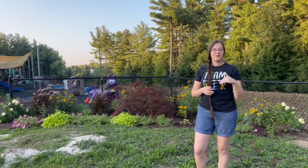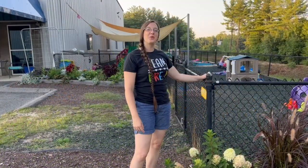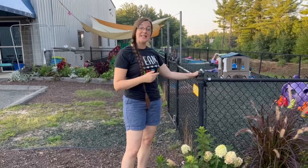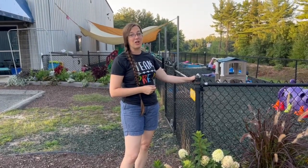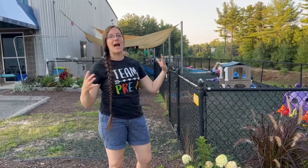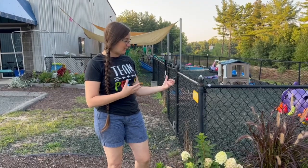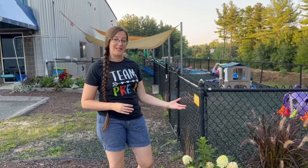So let's get a closer look to remind ourselves what we put in this bed in the first place. Right on either side of the bed, we did plant some Limelight Hydrangeas. Now this is their first season in the ground, so they're not going to be reaching their max height of 6 feet tall. But you can see a little bit of the spread that they're going to take.